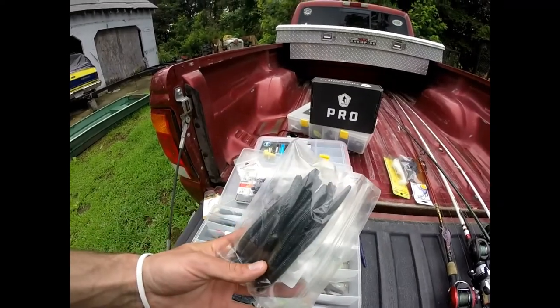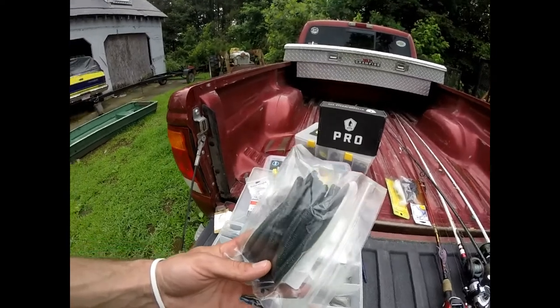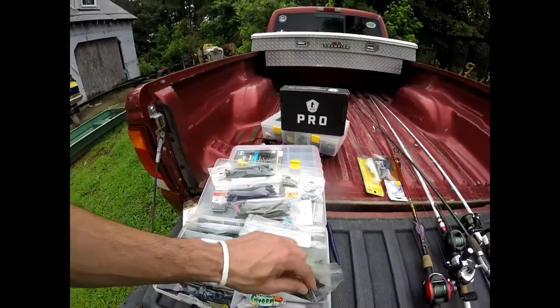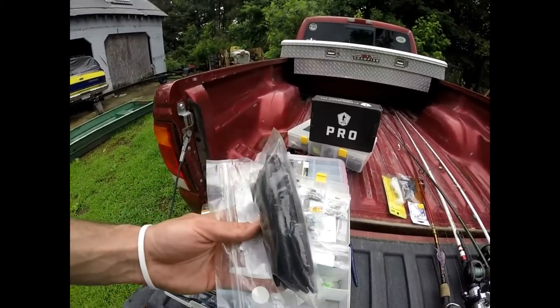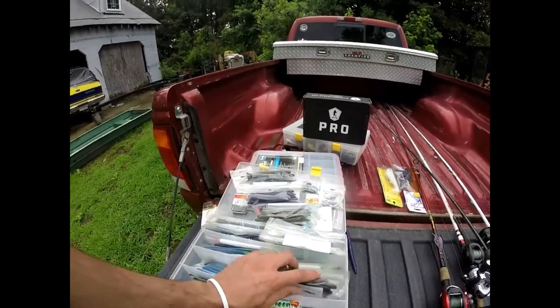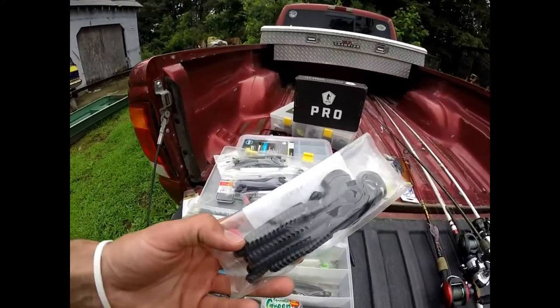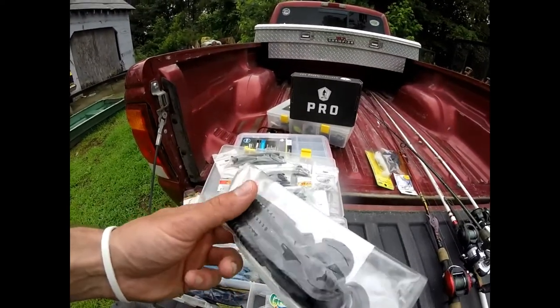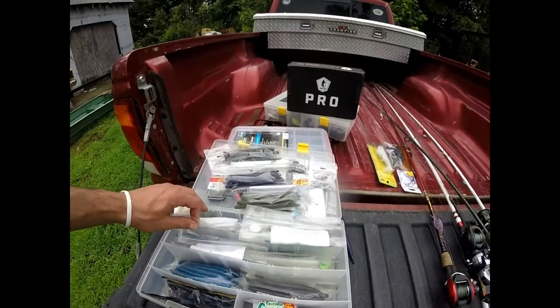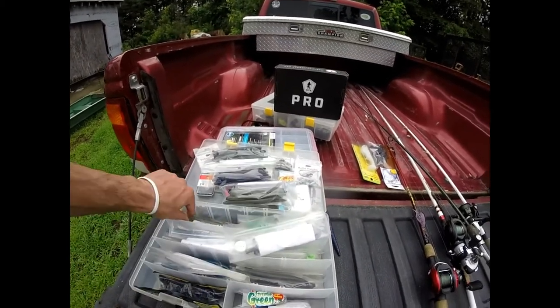I got my American Patriotic colored ones. It's like a blue with a silver and red flake in them. And then I got my June bug. These are my favorite go-to baits right here because June bug's the key down here in Virginia. I got some black ribbon tails I've made. Those things catch a lot of stuff as well. Got the High Voltage ribbon tails.